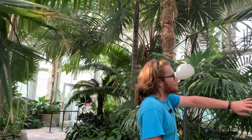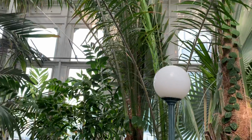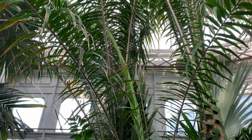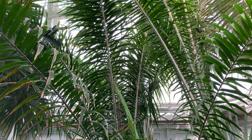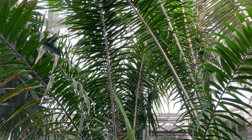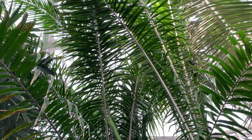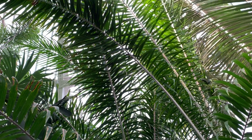This grouping over here is the American oil palm. Most palm oil production is actually the African oil palm, but the American is sometimes used for that too. Most people probably eat palm oil every day without even thinking about it. It's in a lot of processed foods and things like that. It's a huge industry in the tropics right now.